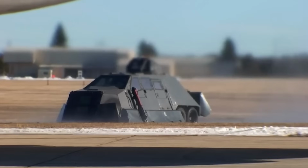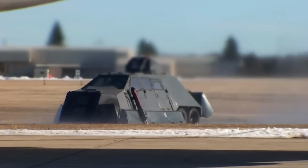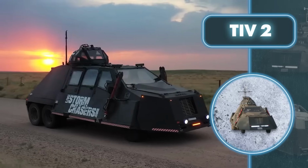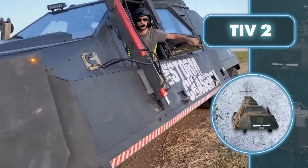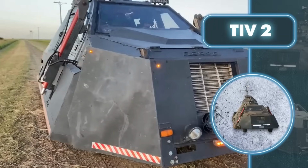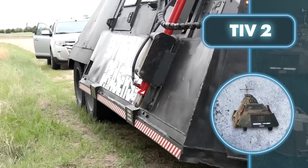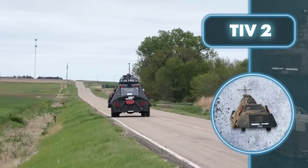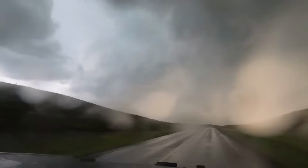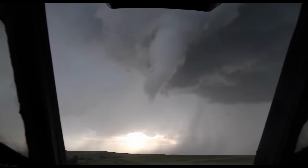The windows were reinforced with 1.6-inch thick bullet-resistant polycarbonate sheets layered with tempered glass. All these changes allowed the TIV-2 to endure wind speeds up to 249 miles per hour during tests. Thanks to these passionate risk takers, we get to witness an amazing sight, the creation of a tornado. It's stunning, yet incredibly risky.